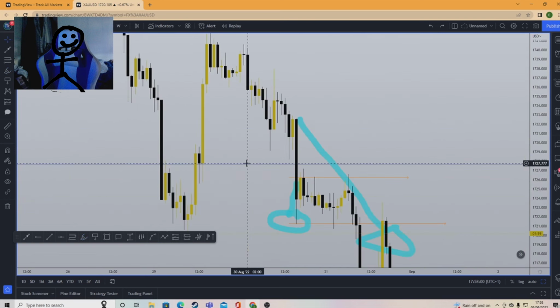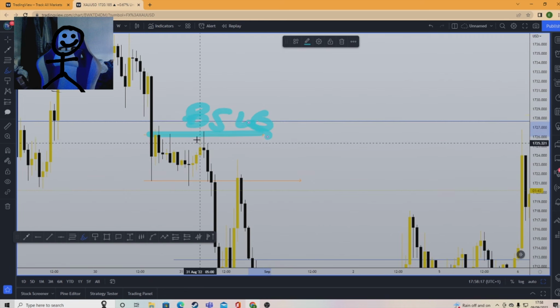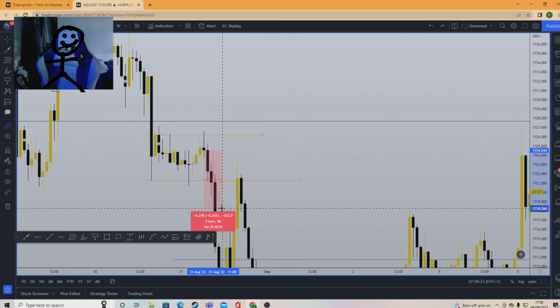Let me just delete all this actually. So created resistance around this level. So now that's actually classed as support. And with support, resistance, when there's resistance, there is potentially buy side liquidity up here. So what you tend to see happen is you tend to pierce through that level and then push back down.